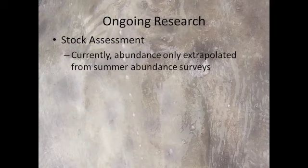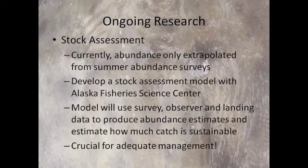The stock assessment, I'm not going to go into too much because it's a lot of numbers and a lot of computer work. It's not super exciting, but it's very critical. But right now we're getting our abundance estimates only from summer abundance surveys, and that's just not adequate. And so we're going to try to develop a stock assessment with the Alaska Fisheries Science Center that's going to use survey, observer, and landing data to produce essentially abundance estimates. And this, again, is a critical tool for management.